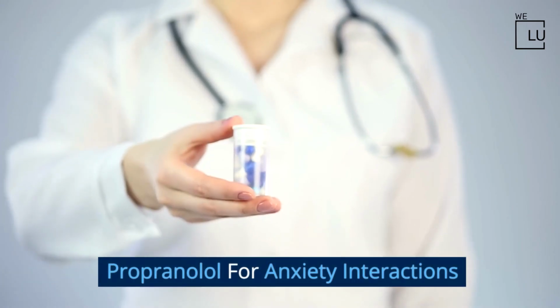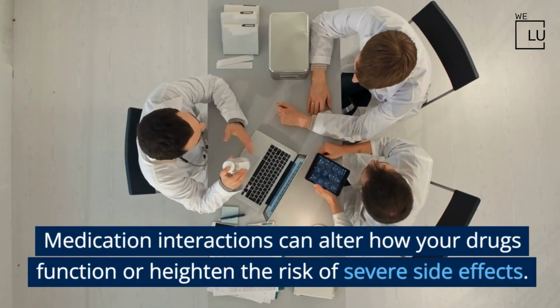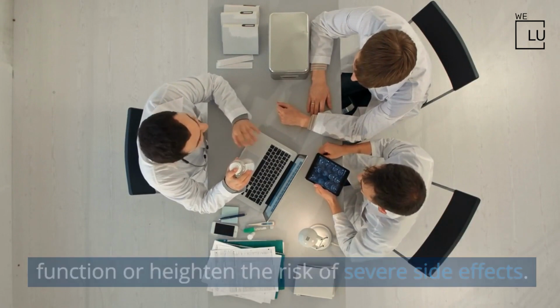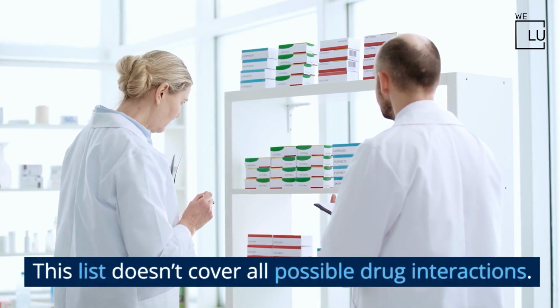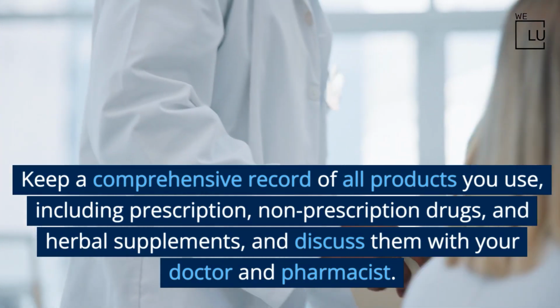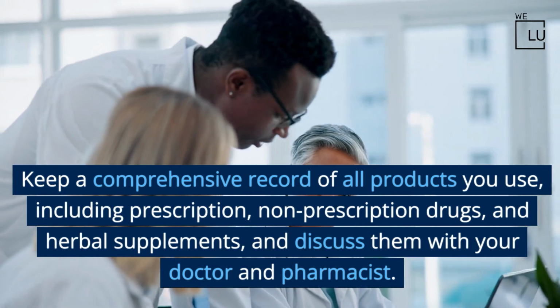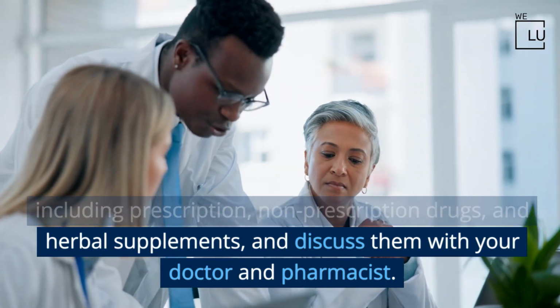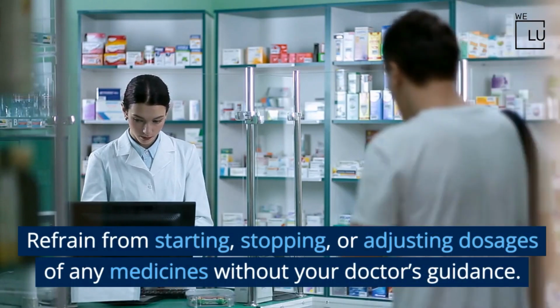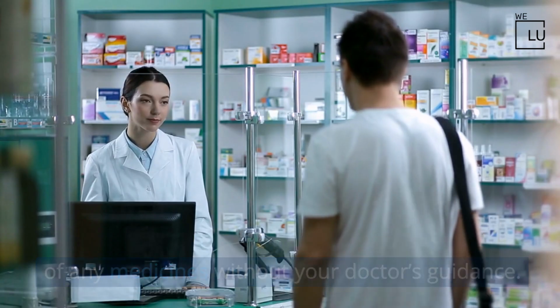Propranolol for anxiety interactions. Medication interactions can alter how your drugs function or heighten the risk of severe side effects. This list doesn't cover all possible drug interactions. Keep a comprehensive record of all products you use, including prescription, non-prescription drugs, and herbal supplements, and discuss them with your doctor and pharmacist. Refrain from starting, stopping, or adjusting dosages of any medicines without your doctor's guidance.